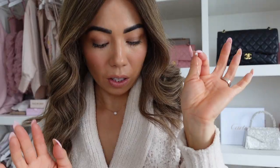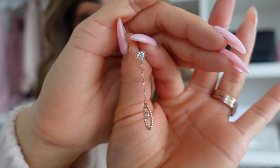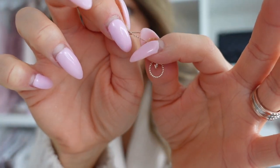I know I love to do that. So the next one I chose out is the Ella, and it is, again, rose gold, and it's the pear. So with the pear, you can actually wear it as the stud, or you can do the add-on, which is this piece that I have right here.